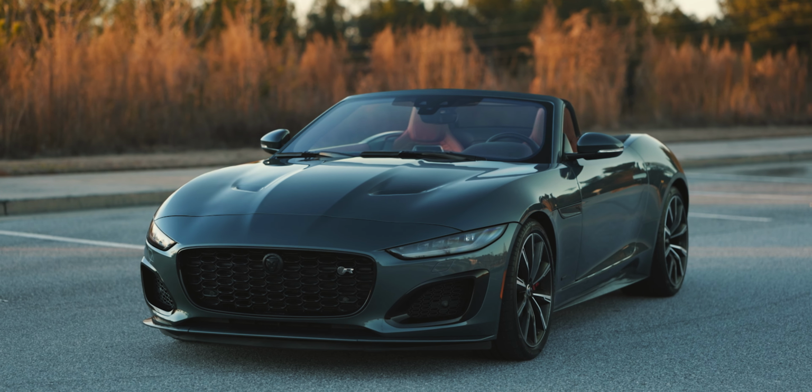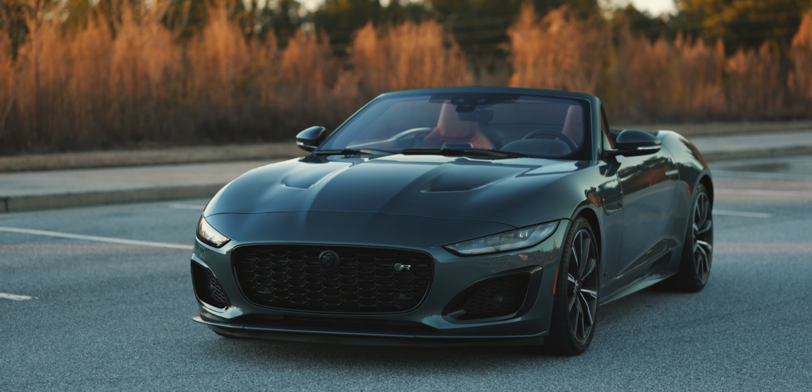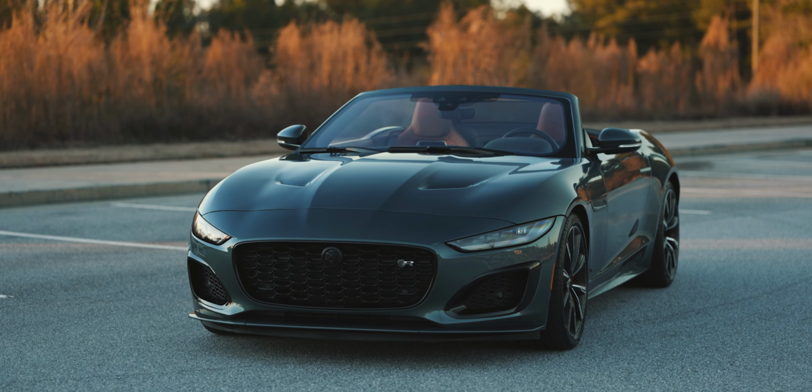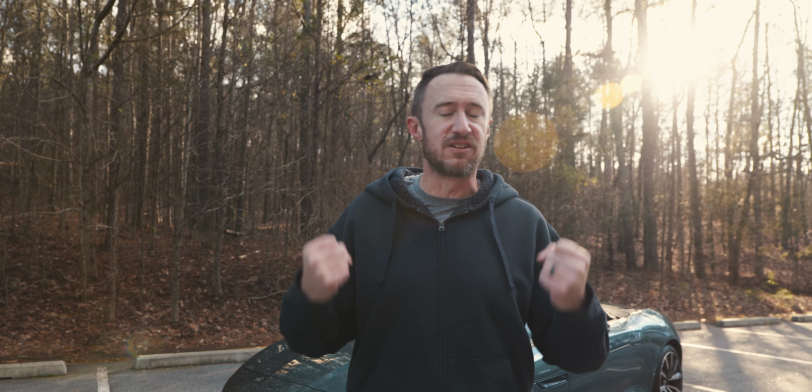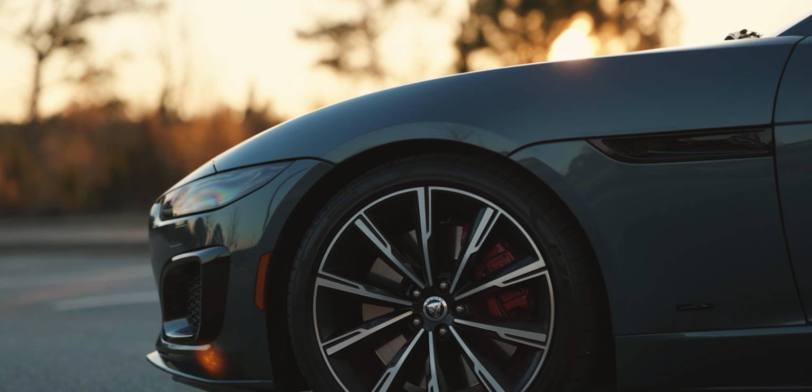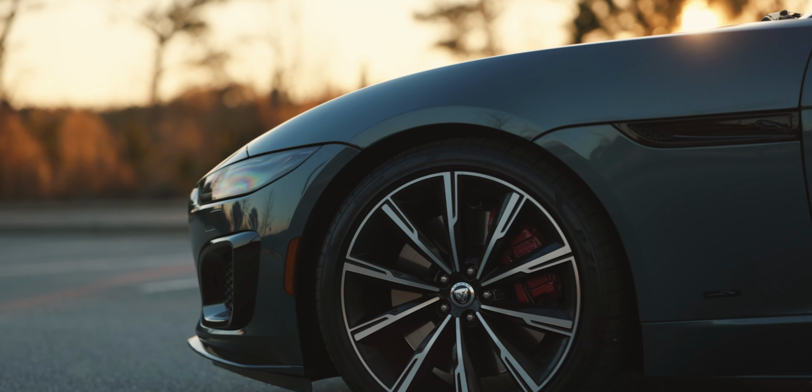All right, so this week on our family review channel, we have maybe the least family car ever. We have the 2024 Jaguar F-Type R, and this is the R75, which is good news and bad news because it's a limited edition model, which is always cool when you're talking about an F-Type, but it signifies the end of the F-Type. So that's bad news, which is also the end of presumably Jaguar making sports cars.